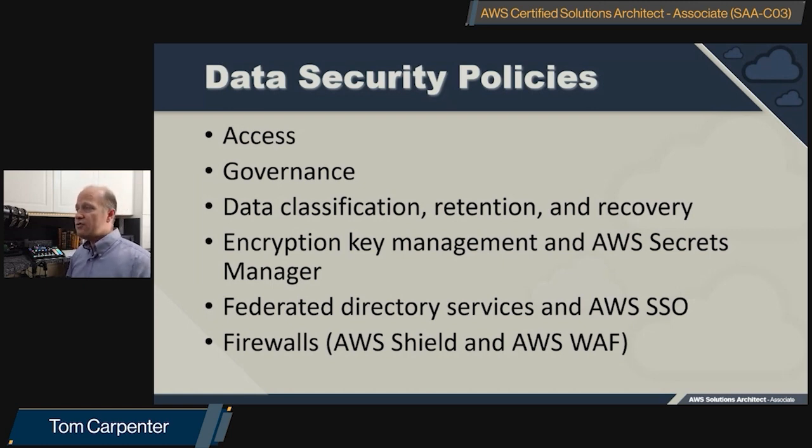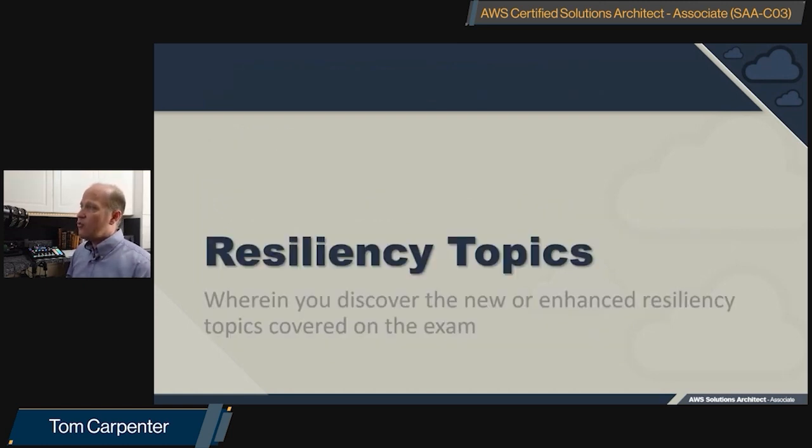And that moves us to the next section where we talk about resiliency topics. We don't have as many topics here in resiliency or in the other sections as we go forward. So resiliency is about being able to operate in the event of a failure, an error, a catastrophe, something like that. So there are different things that come into play here.